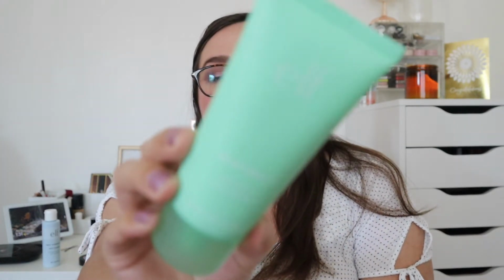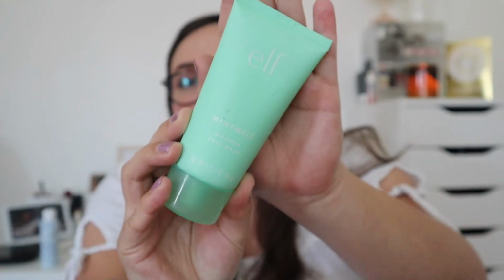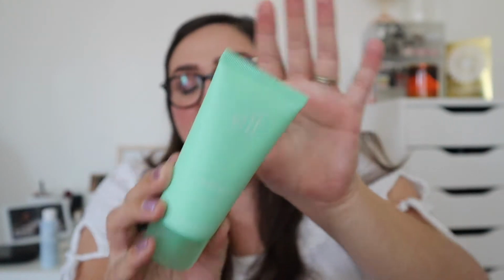This is a newer product to me, but I wanted to go ahead and talk about it anyways. So this is the e.l.f. Mint Melt Whipped Face Mask, and I don't know how well you'll be able to see this, but you can kind of see it there. Basically this is a whipped face mask and it's supposed to be a little bit soothing and hydrating on the skin. It smells really, really good. It smells like vanilla mint.